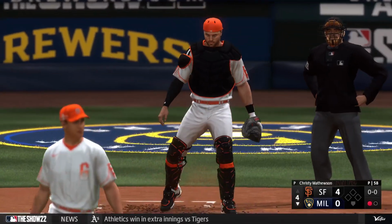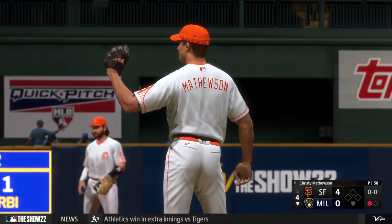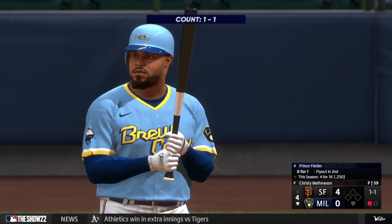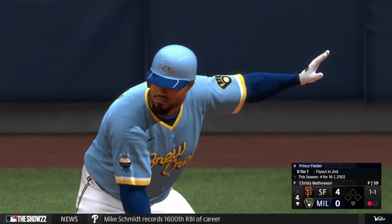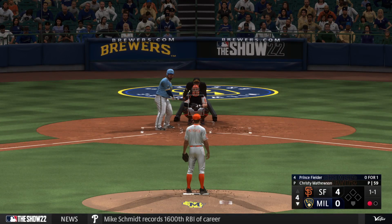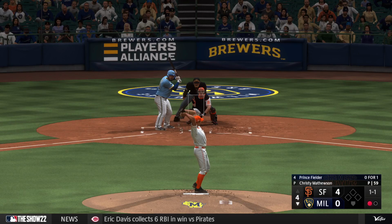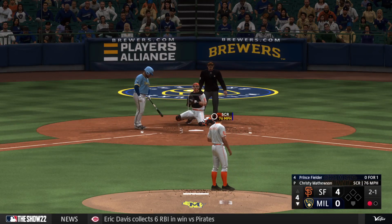Now back, the first baseman, Fielder. So here's the cleanup hitter, Prince Fielder. Fly to left his first time up. Pitch misses there, and the count is 2-1.